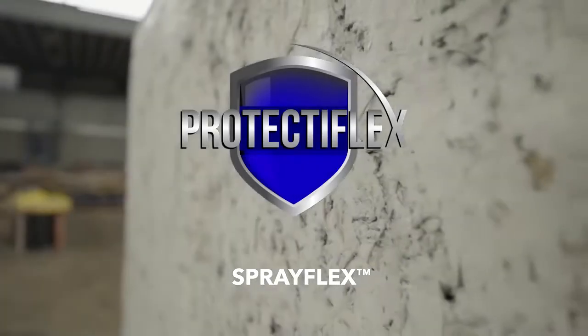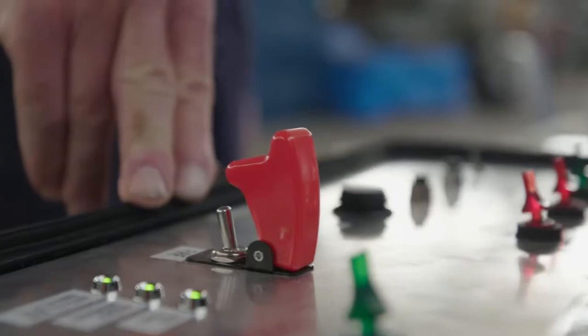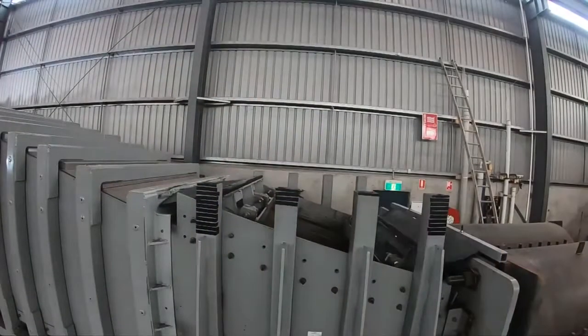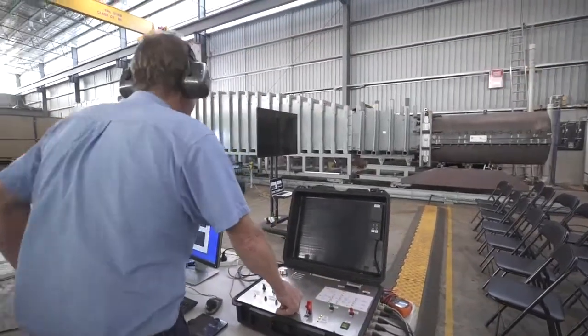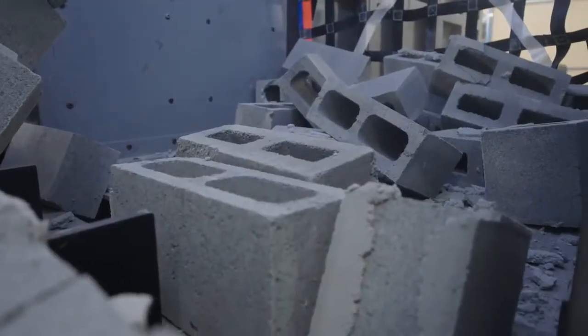SprayFlex is ProtectiFlex's latest cementitious product, developed in a spray-on application to protect structures from the extreme loading threats of blast, ballistic, seismic, and forced entry. Conventional masonry and concrete structures, when subjected to blasts, ballistics, and extreme impact, can create deadly shrapnel.